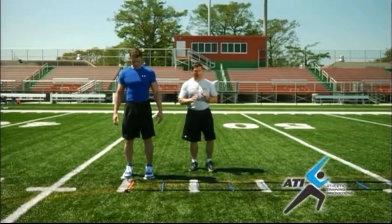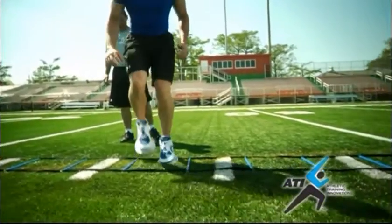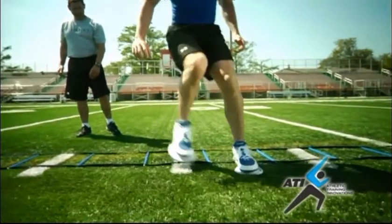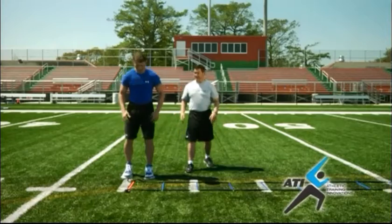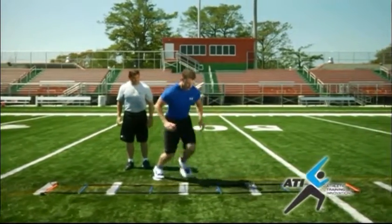This drill is called a W. We're using front to back movement. We're getting both feet in each square, both feet out of the square. We're advancing 1-2 in, 1-2 out, moving front to back. Nathan? Excellent.